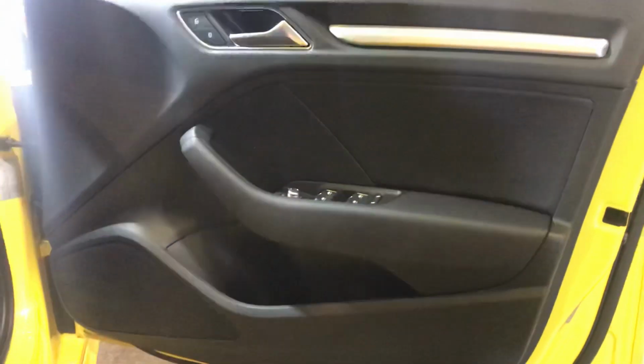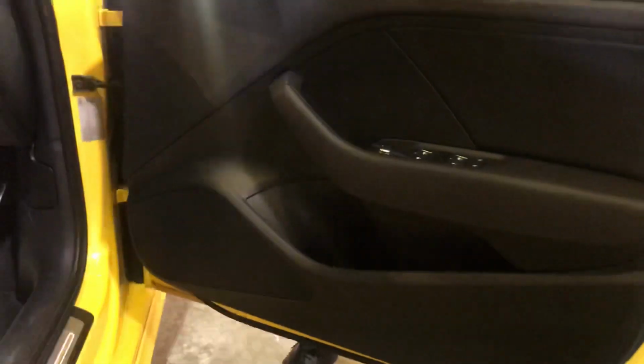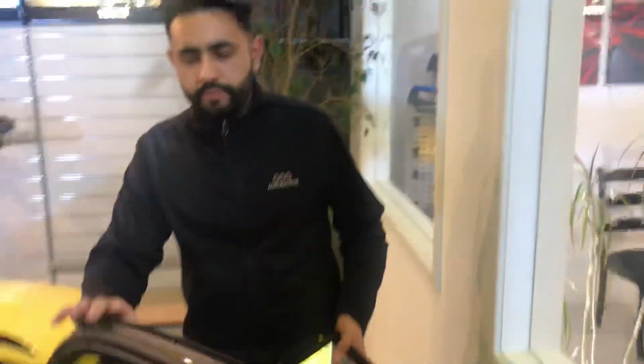And in terms of the door cards themselves, as you can see, well, as you can't see, there's nothing on the door cards. Everything's gone behind existing grills. Same with the tweeters, they've all gone behind existing grills as well. So you can't see anything at all. So really proud of this installation. So this was all completed within a week.